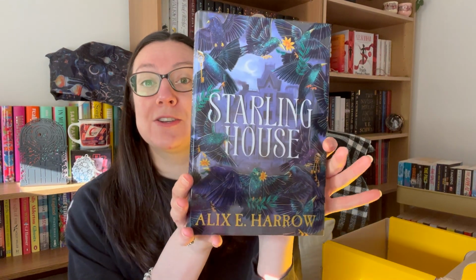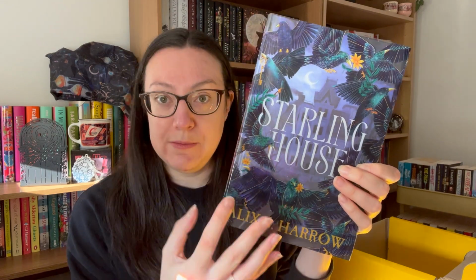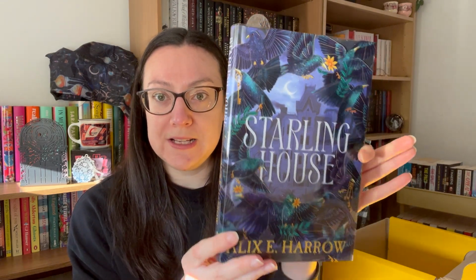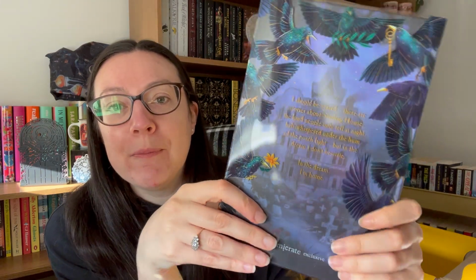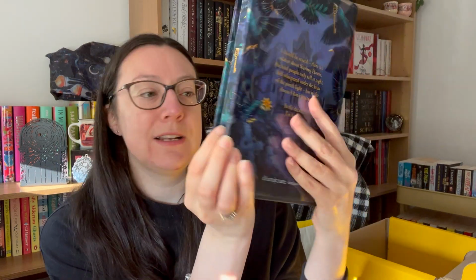I don't know if we've had anything from Illumicrate like this before. I know other book boxes have done this kind of style. I think Owlcrate have done it a couple of times. That is very special. As I said, kind of very similar theming to the original cover, but it is different, very different. So on the spine there, we've got the title of the book and the name of the author. And then on the back, in this plastic over the house, we've got: I should be scared. There are stories about Starling House, the kind people only tell at night, half whispered under the hum of the porch light, but in the dream, I don't hesitate. In the dream, I am home. And it says Illumicrate exclusive there.